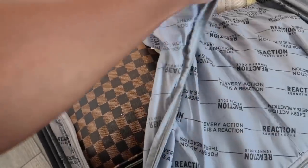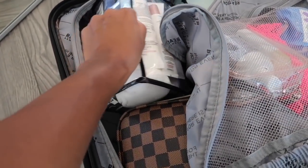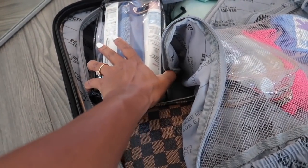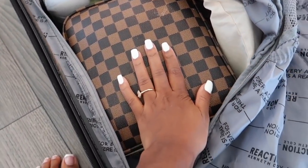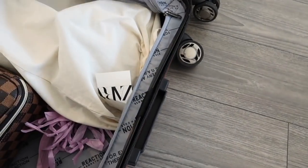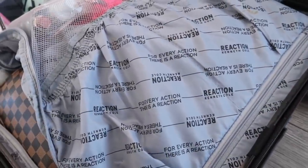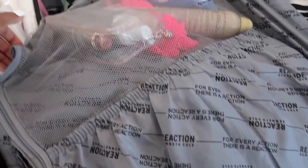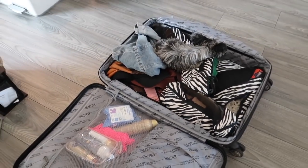Behind here, I have all of my skincare products. So this is everything that I am bringing skin-wise. I have a dirty clothes little bag right here, beach bag. All of my makeup is in here. And then I have all of my bags that I'm bringing in here. I think I have about 4 different bags in here. So that is how I packed. It's an organized mess. Everything has a place. This is a lot more than I usually pack, but I'll be okay.